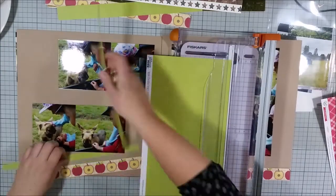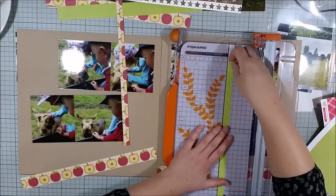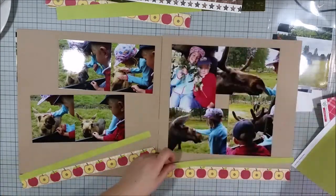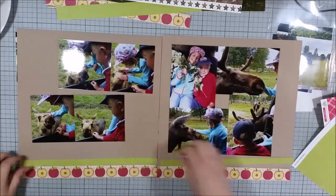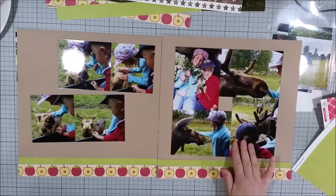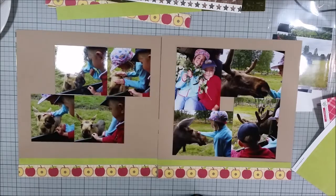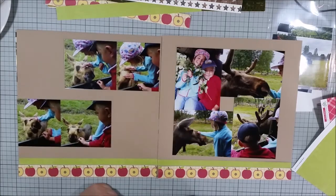And I think that the safety was more for the moose and not for the people, really, because these were the most gentle animals I've ever met. They were so affectionate and they were so sweet and careful. We fed them these branches that they gave us, and I had imagined them being more like horses, with lots of teeth, and when you feed a horse, you can feel the teeth.